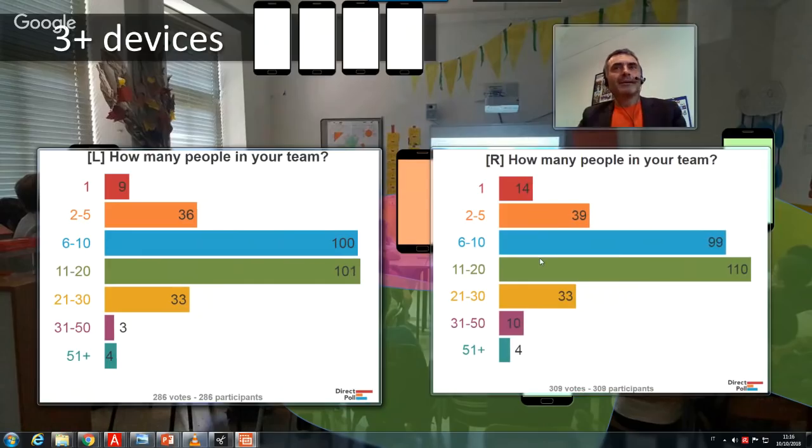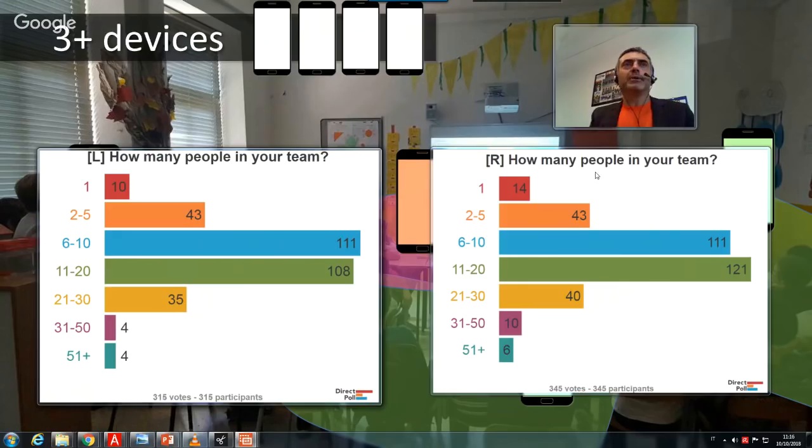Wow. I am very happy to see these bars, not only because you are so many, but also because you are so well balanced, because you see that the numbers are almost the same in the two teams. That's amazing. So the splitting into two teams has worked very, very well. Okay, so thank you very much. While you keep answering, I'll keep explaining.